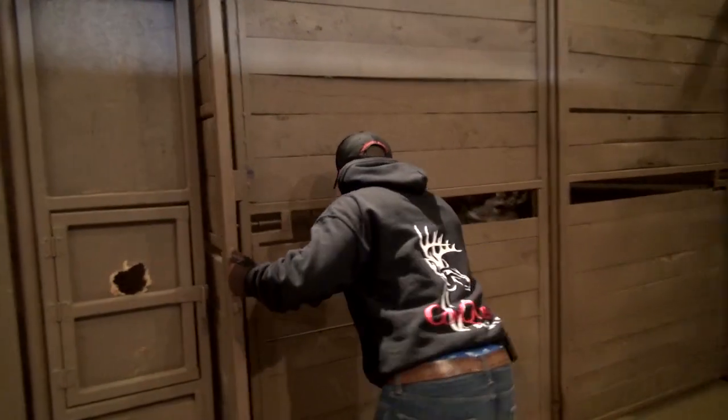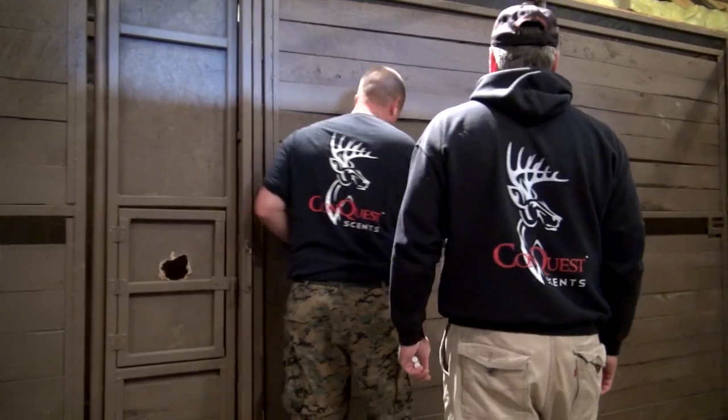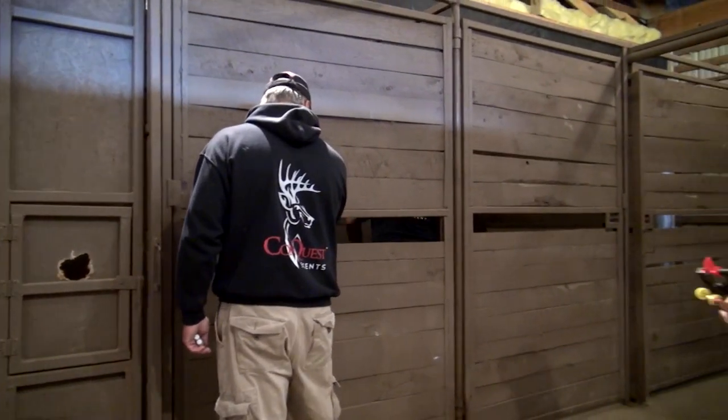What do we got, Talon? We have does. All those. Let them out. Once we have the does sorted from the fawns, we'll let the does back out. Now as we work with the fawns, Nate will catch each one of them individually and hold on to it, while I go in and actually put the tags in their ears, we worm them, we vaccinate them, and then we pull hair for DNA.